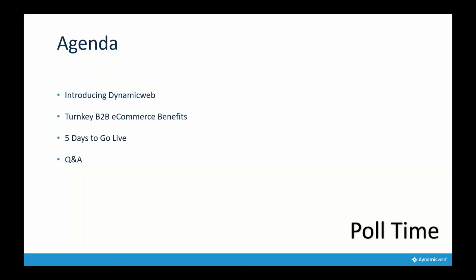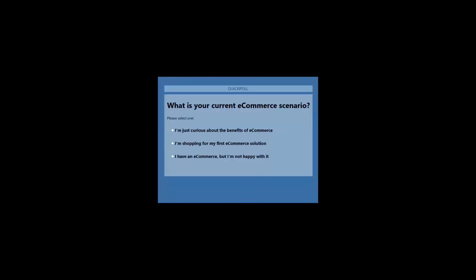So the details of the agenda first are a little brief introduction to Dynamicweb and who we are, where we hail from. Then to talk about the turnkey B2B e-commerce benefits. Then talk about how we go live in just 5 days. And then leave room for Q&A, but at the same time, we're going to be able to take questions along the way. Right? And now's a good time for a poll. So Angie, if you could start up our poll.